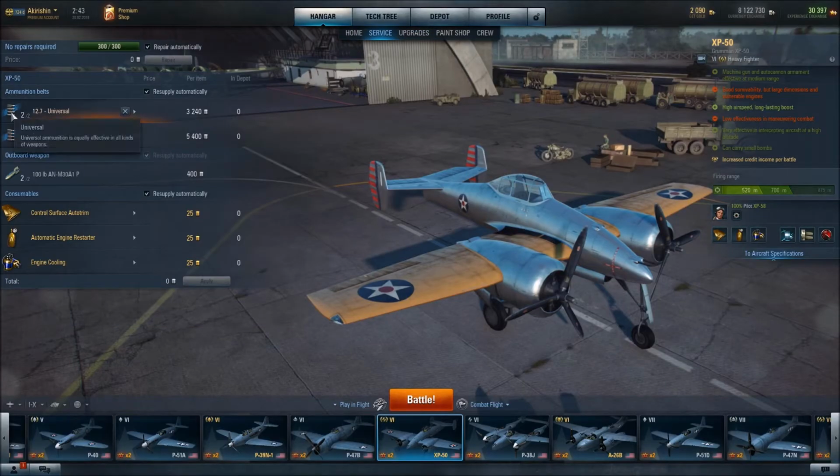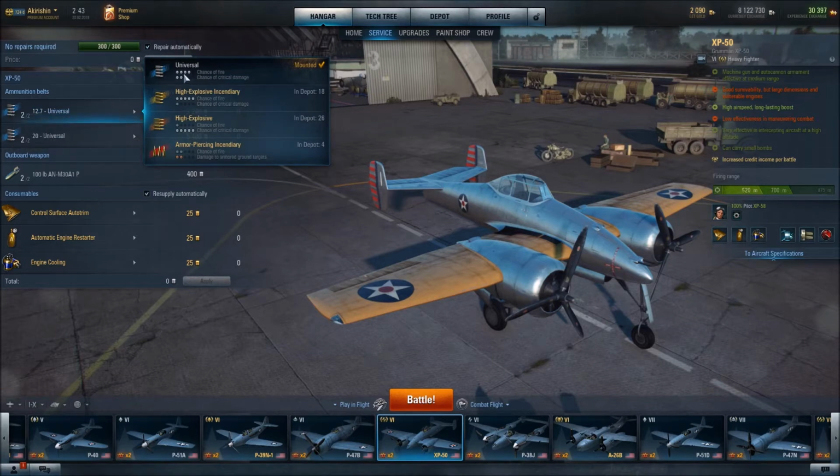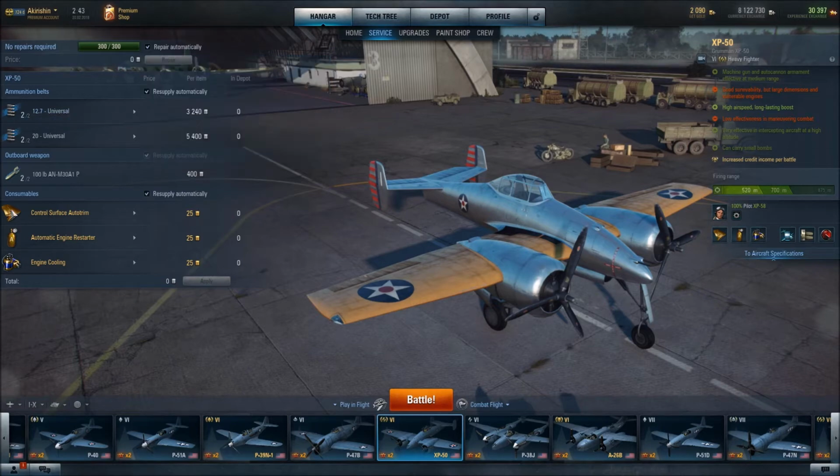Ammunition wise, I have gone with the universal ammunition, which has a high chance of fire and a medium chance of critical damage. As far as consumables, I have gone with Control Surface Auto Trim, which automatically restores controllability of wings and tail. I've chosen it because this aircraft is indicated to have large dimensions, so it's a big target up there in the sky, has a big old bullseye on it. Therefore, the wings and such are more vulnerable to critical damage, and we want to make sure that we don't lose control of our aircraft.